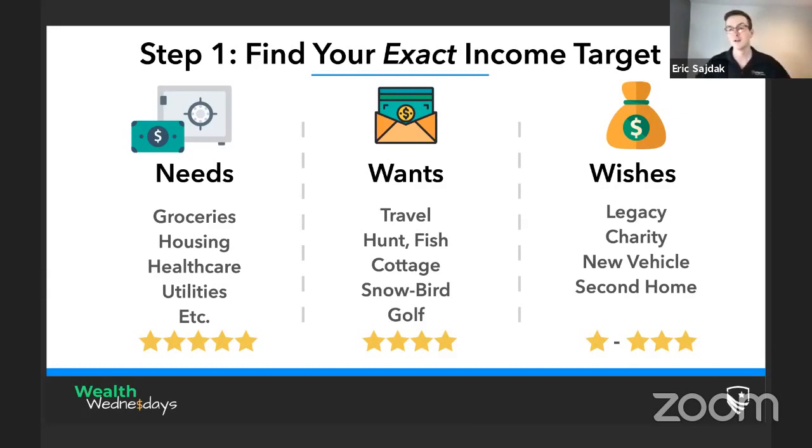From there, we don't want to just retire and sit in front of the TV for the rest of our lives. So we likely want to go and enjoy hobbies that we've put off. Things like traveling, hunting and fishing, going on trips. Maybe buying a cottage and spending more time up north, snowbirding down south when it gets cold up here and spending some time down there. So what do you want? What hobbies are you wanting to do in retirement, and what are the costs of those? Those are added on to that.